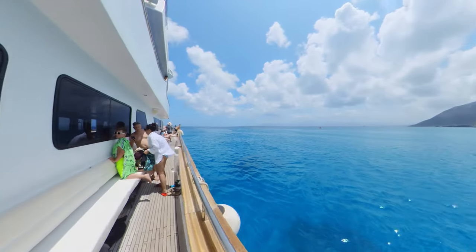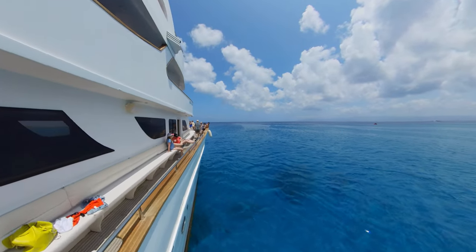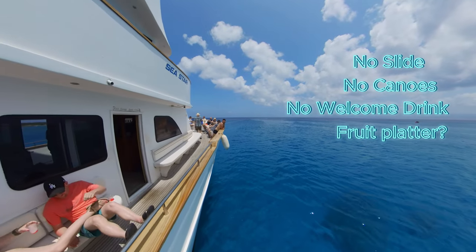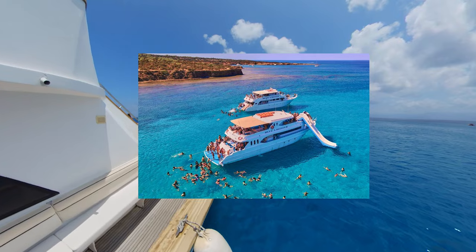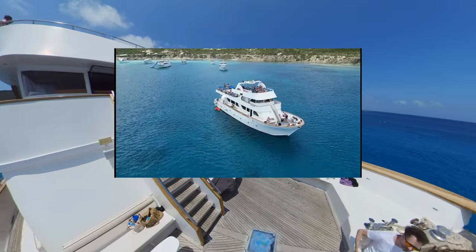We got a partial refund from TUI for this trip. It wasn't their fault that we were put on the wrong boat. It wasn't their fault that we had no slide, no canoes, no welcome drink, and a really miserable fruit platter. This is what we should have had. This is what we booked with TUI. We didn't even go to the Blue Lagoon. We just came close to it.